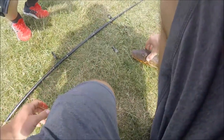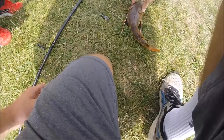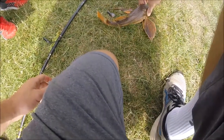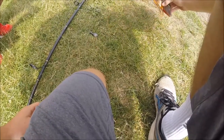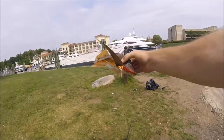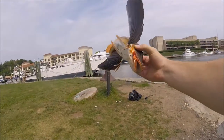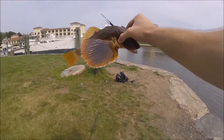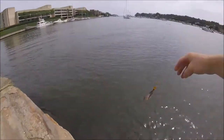Yeah, they have sharp spines. Yeah, all of them are spiny. There we go. Alright guys, sea robin right there. Really pretty wings, but not too much fun to catch. I was hoping that was going to be a nice blue when it ran. But alright, let's get them released.